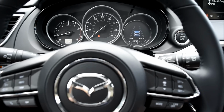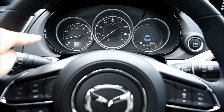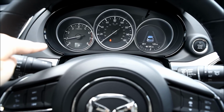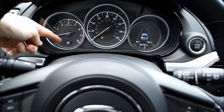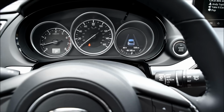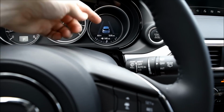All right, so on the dash, your leftmost is your TAC. As you can see, the red line's about 6K. There is a P for park right here. Hopefully it's showing. Your speedometer, and then your multifunction gauge.